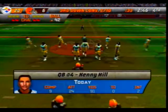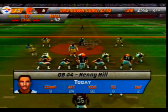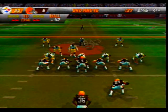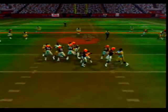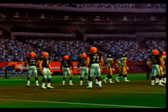Third and long. Ball on the 42-yard line. They ain't got nothing. Watch out. This team has to start converting on third down if they're going to be successful. Gets rid of it. This pass is incomplete. He appeared to feel the pressure there.